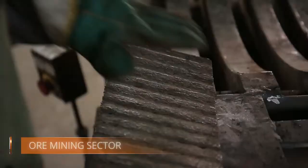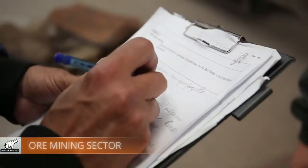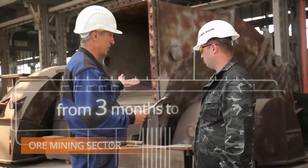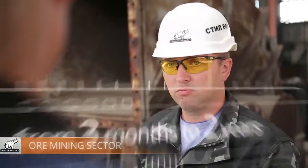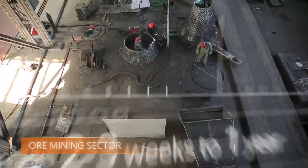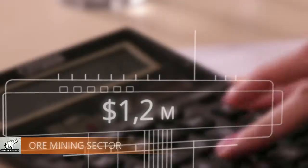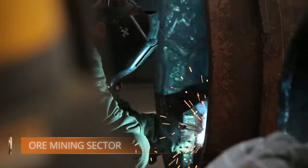By using SWIP hard-faced linings, North Ore Mining and Dressing Plant extended the run period of the indurating machine's fan volute from 3 months to 2 years, and of the vibrating feeder lining from 2 weeks to 1 year. The economic effect of this innovation is estimated at an annual $1.2 million. We're already looking 3 or even 5 years ahead, so our product is compatible with the new types of equipment.